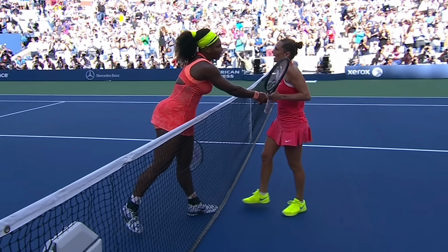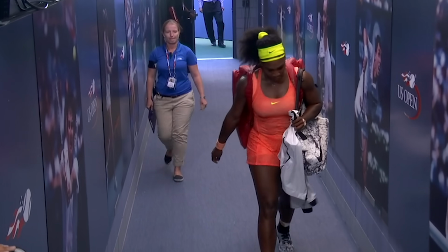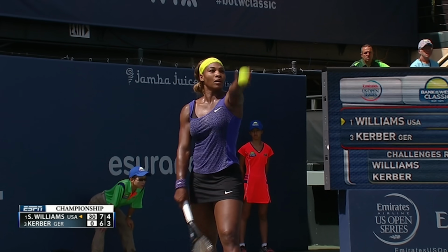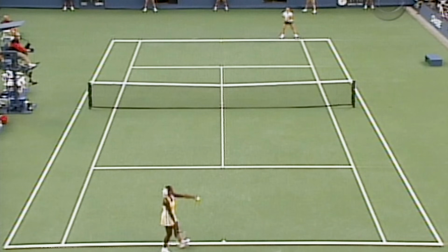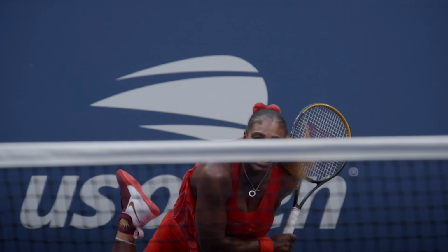Serena insisted that feeling the pressure of the moment wasn't why she lost. But even if it was, you could forgive her for actually blinking for once. She won 108 career matches and 6 titles at the US Open after all. She owns the women's tournament record with 70 aces too, something she did twice an astounding 21 years apart in 1999 and 2020. Williams' serve constantly set her apart.